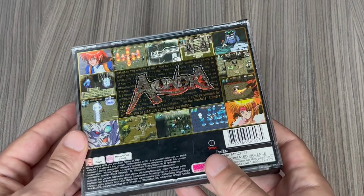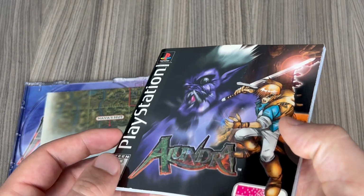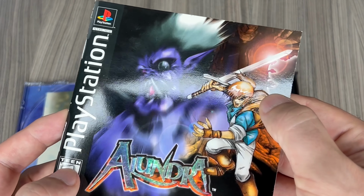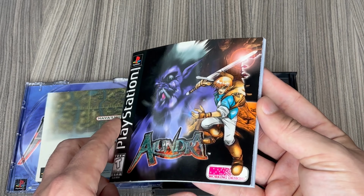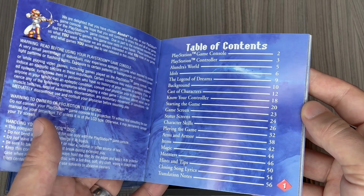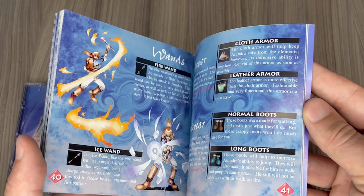Alundra comes in a multi-disc jewel case, despite there only being one disc inside it, and it's quickly apparent why. The manual is an amazing 56-page tome of delightful and colored information, including many in-game screenshots. It includes a listing for enemies, items, and weapons. It contains story elements, characters, tips and tricks, and so much more, notably the making of for the localization.